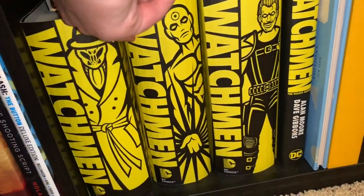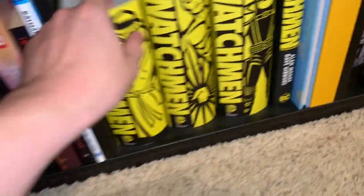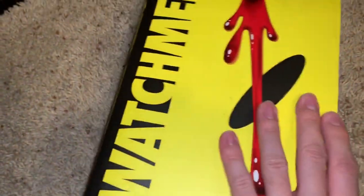stuff. These are actually Watchmen figures. I'll actually take these out and show you guys, because these are really, really cool. When you open these up, I'm a big fan of Watchmen, and I just love the figures in general, and kind of just diving into all of them.